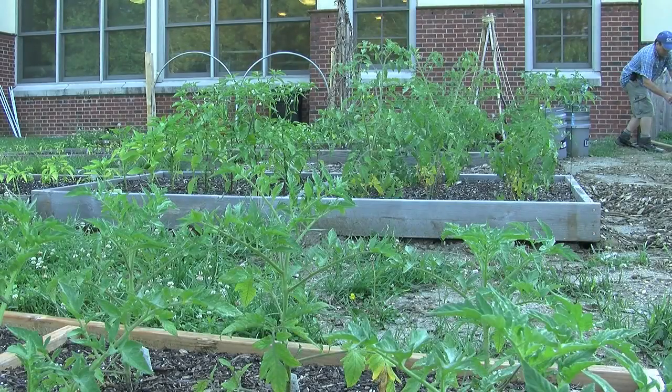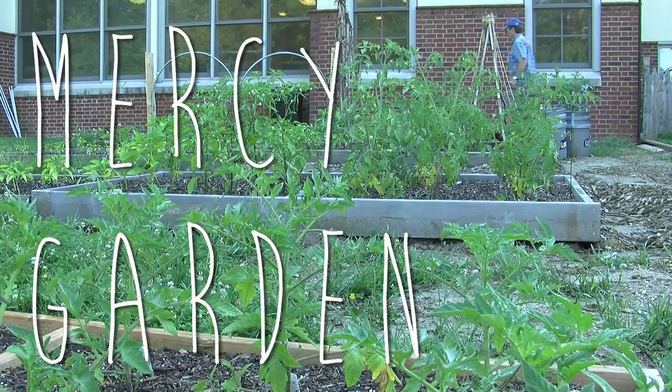The Mercy Community Garden at Georgian Court is a 4,000 square foot garden that's dedicated to vegetable production, a pollinator garden, and an outdoor classroom. And it's designed to provide both food for our local community and service opportunity for our students.